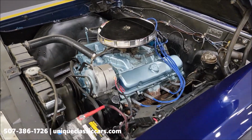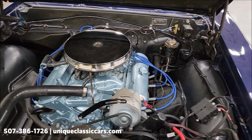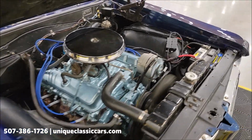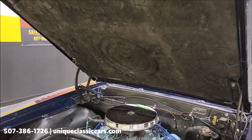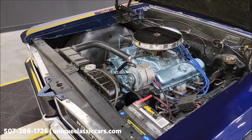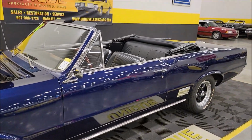All right, here's the engine bay. Again, 400 V8 underneath there, power steering. As you can see, nice and tidy. Little chrome dress up on that air cleaner cover. Hood liner. All right, there's your engine bay. I'm going to pause it a second. Let's go ahead and put the top up and we'll check that out.